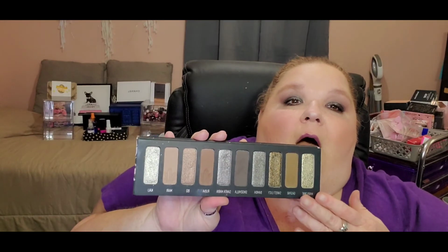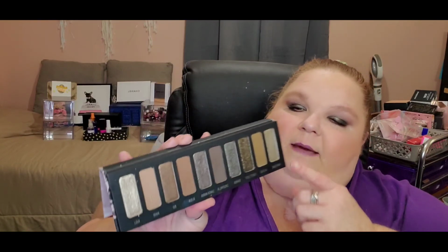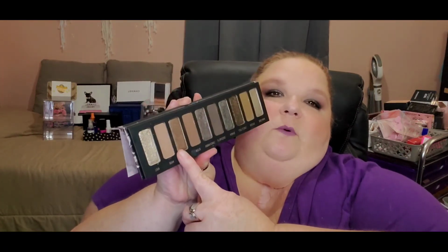So anyway, all of these mattes, I think I used almost every color. I did use all of the mattes except for this one. And I used all of the shimmers except for this one and this one. So I used a pretty good range of the palette. And my thoughts are, the mattes are excellent. They blend out beautifully. They blended easy together. No problems. It didn't get muddy. It's not patchy. I really love the way that those mattes look.